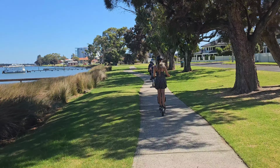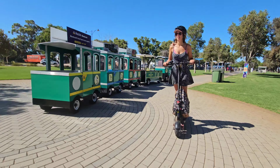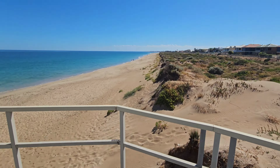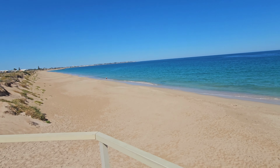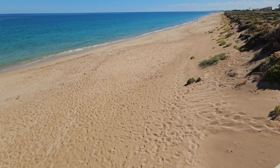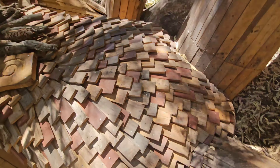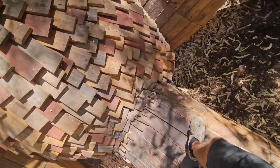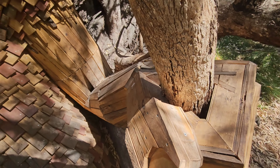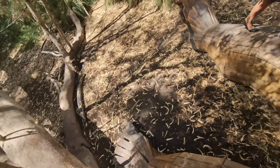And a little bit of a group ride with Tom and his wife, and Naomi, and myself. He's going to show us the last giant in the area. Adorable. That's a big face. Yeah. It's big. We can slide down his foot.